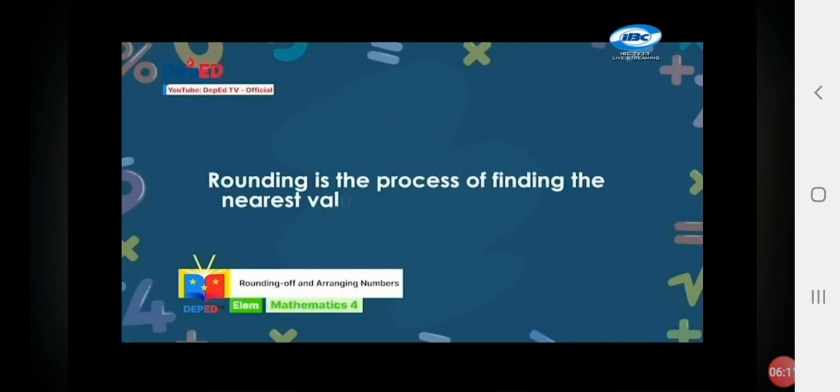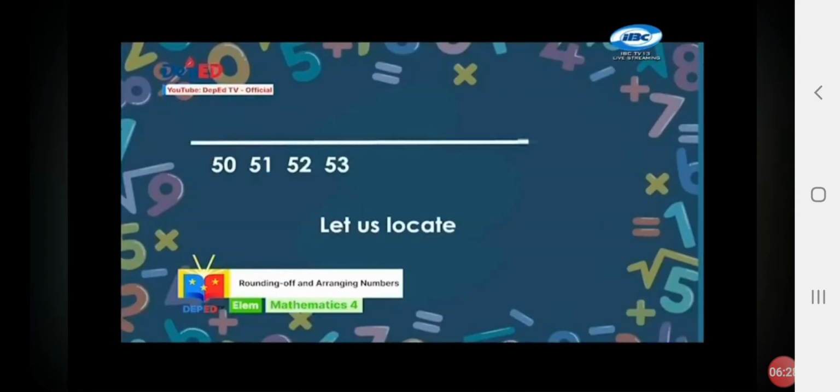Rounding is the process of finding the nearest value to a certain number. When we count, measure, and calculate, we sometimes use rounding off to give us an estimation of the close value. It makes a number simpler but keeps its value close to what it was.